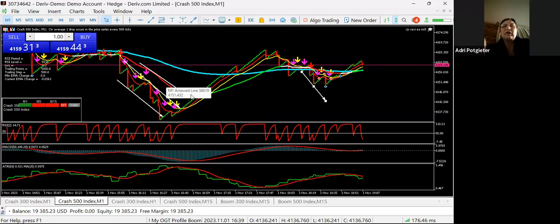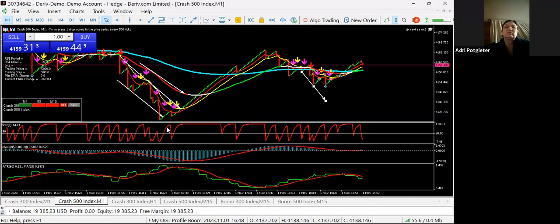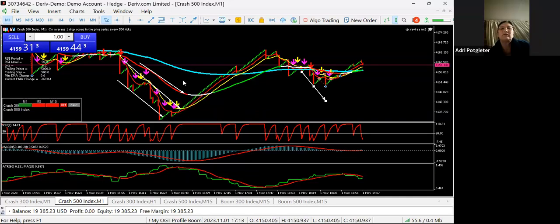So that's on the sun. It went gray, okay? So there, don't sell. It went green. So you don't trade a green OGT on the M1. You only trade red. And if it goes too low here, and if it goes too high here, you don't even trade the red, because the rate is slowing down. Okay, the rate is slowing down.